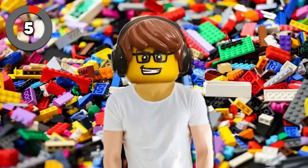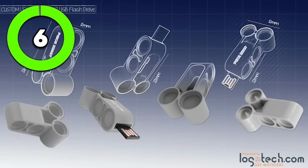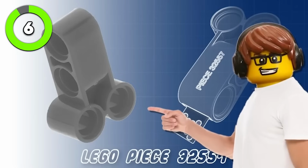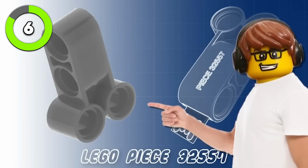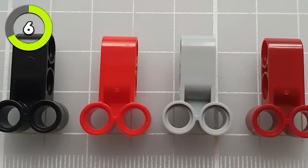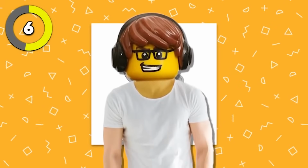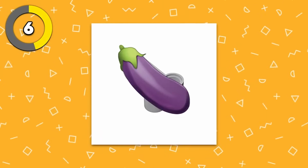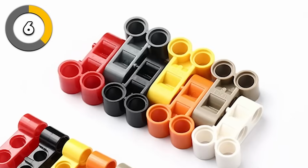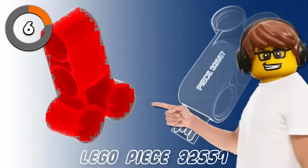But if you thought these bans so far have been crazy, just wait until you see number 8. Number 6. And this crazy LEGO piece is probably the smallest out of this whole list. This is LEGO piece 32557, and the reason for its ban is kind of obvious. I don't know who at LEGO came up with the idea to make a piece literally look like, well, you know. The piece came in 5 different colors, but the most popular one was red. And you know what else is red?